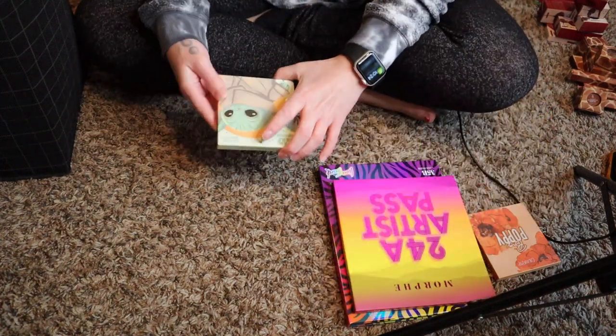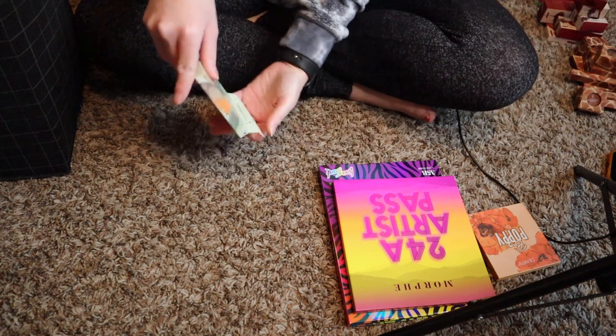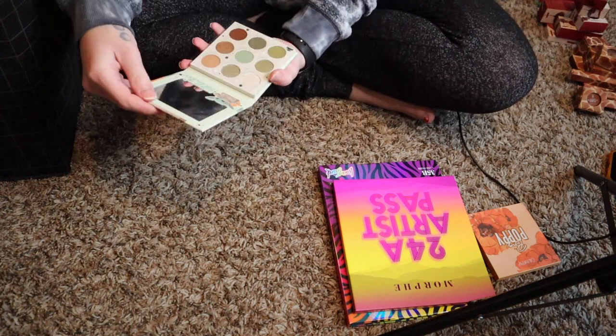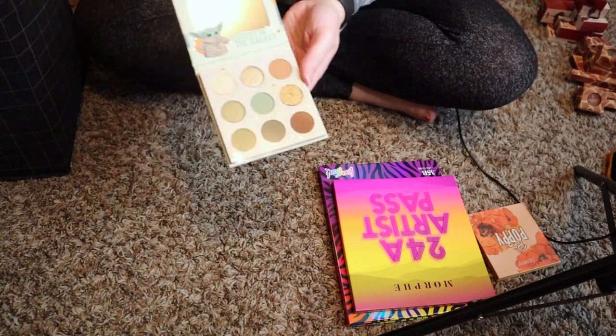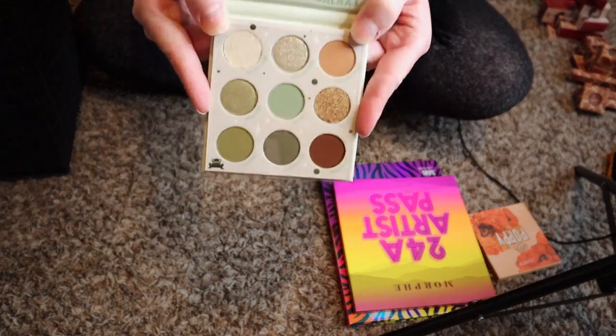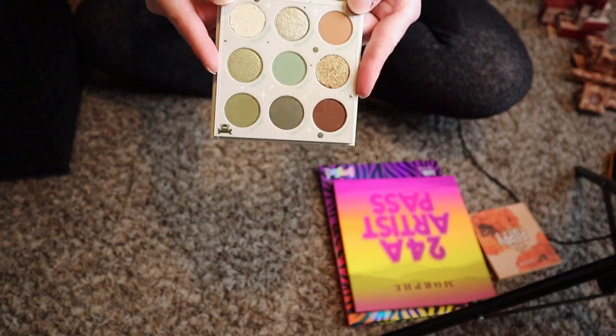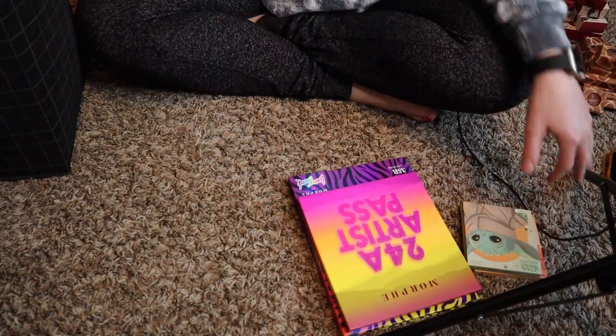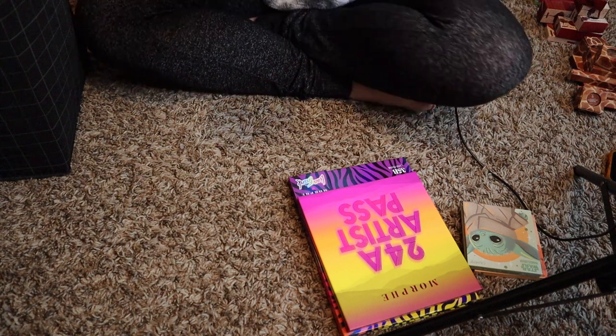This is the ColourPop Mandalorian Palette. Pretty sure I'm going to keep this. Yeah, that's super cute. That would be really cute for a St. Patty's Day look. We have some greens, but they're not super bright. I really like that one. That's cute. And then I know I don't want this one. I can get rid of this one.